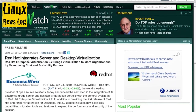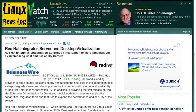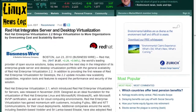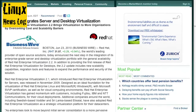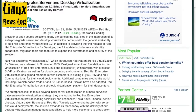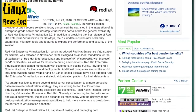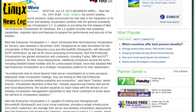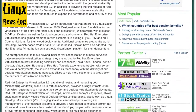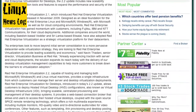From MarketWatch, there's a story here. Red Hat integrates server and desktop virtualization. Red Hat, the world's leading provider of open source solutions, today announced the next step in the integration of its enterprise-grade server and desktop virtualization portfolio in the general availability of Red Hat Enterprise Virtualization 2.2. In addition to providing the first release of Red Hat Enterprise Virtualization for desktops, the 2.2 update includes new scalability capabilities, migration tools, and features to expand the performance and security of the solution.